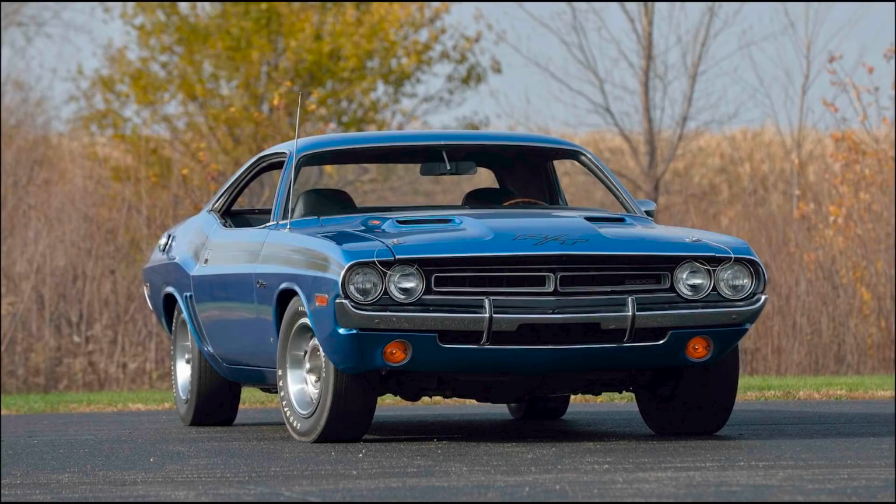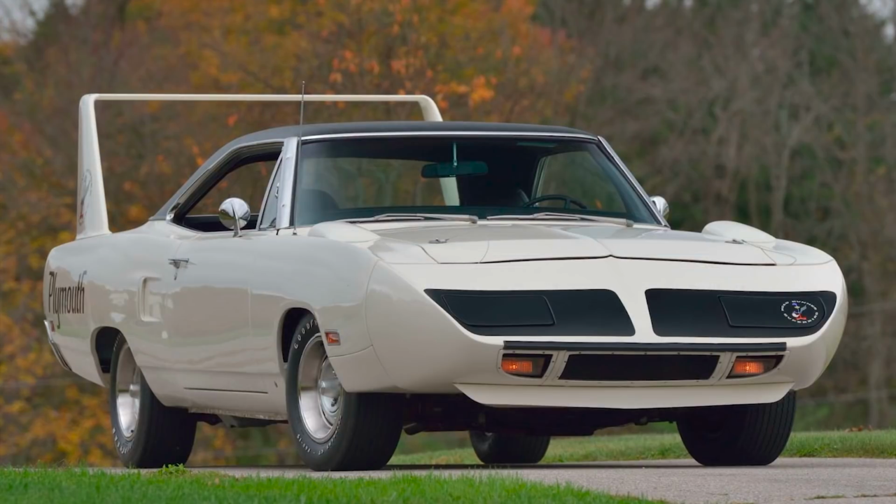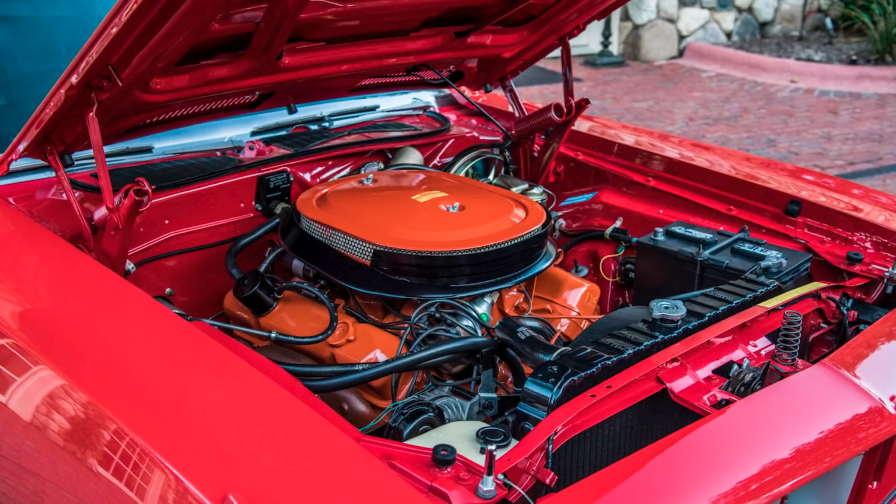Hey guys, welcome back to another video, and today we're looking at the top 10 most expensive Mopars that have sold through auctions during the past year of 2021. 2022 is already moving forward quickly, so I wanted to get this done sooner rather than later.